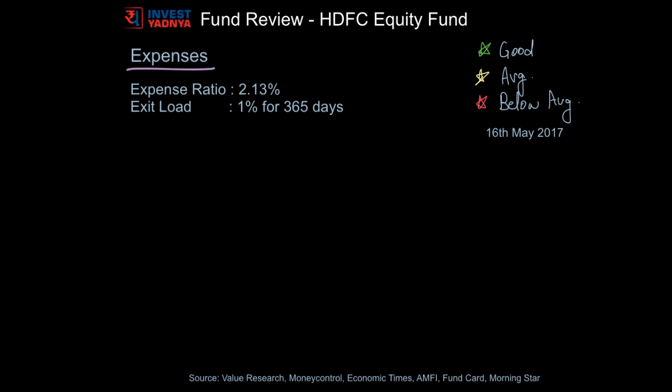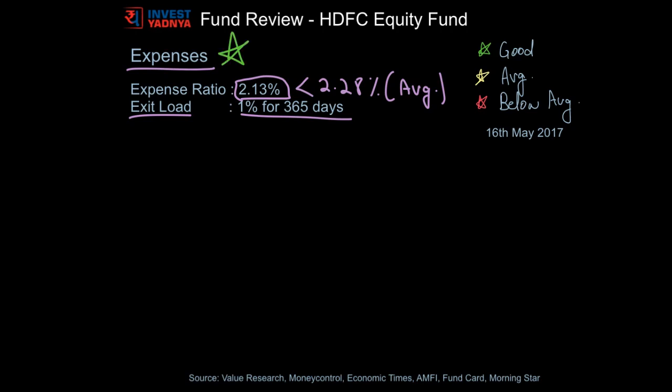Next are expenses. The expense ratio of this fund is 2.13%, which is better than the average expense ratio of this category, that is around 2.28%. Exit load of the fund is 1% if the investment is redeemed in the first 365 days, which is what most equity funds do. So overall, due to a good expense ratio, we give this parameter a green star.